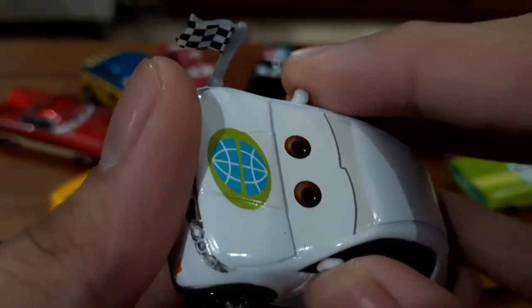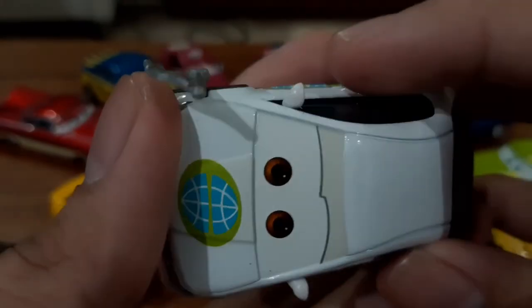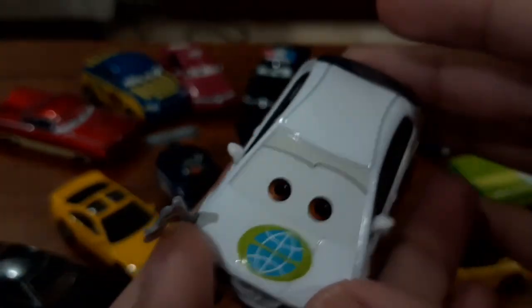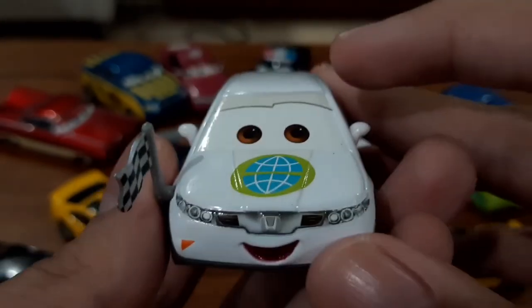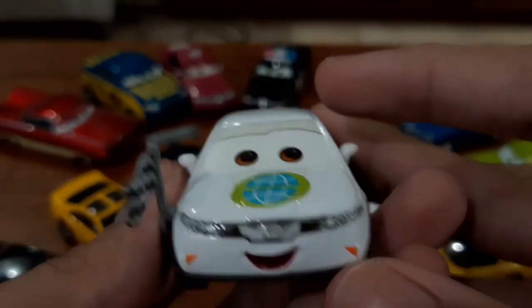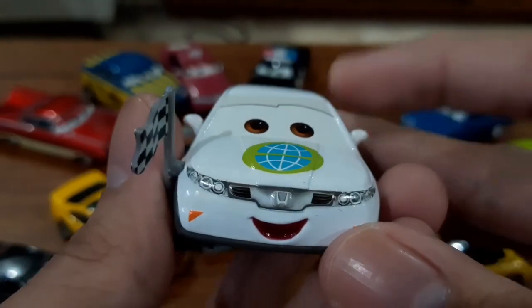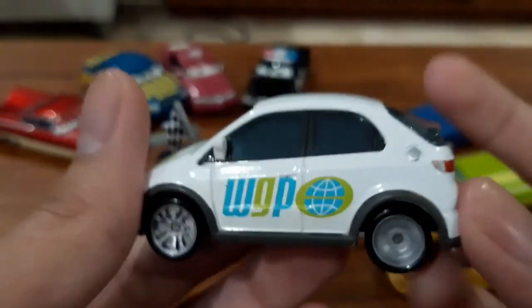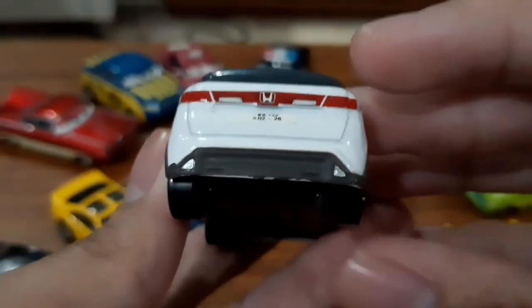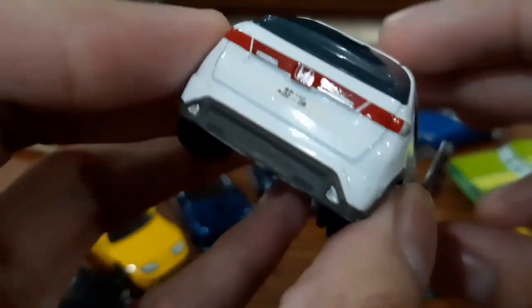Side mirrors are metal. It's a kind of green white eyelids with dark brown eyes. Happy expression for some reason. It's not the same casting as in Carbon. For some reason, they just baby fight him. Eric Lindy.